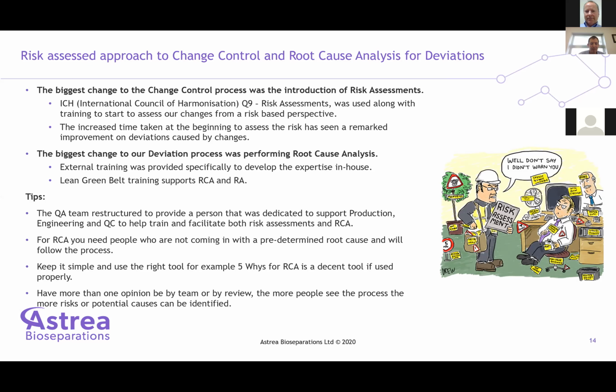One more thing: when you're looking at root cause analysis and risk assessments, try not to do it on your own. If you do have to do it on your own, then get it reviewed. It should be done by a team. The more people that see the process, the more risks and root causes are identified, and the more solutions are put into place to prevent that happening again. You'll always have mistakes within pharmaceutical. Everybody within quality understands that, but you shouldn't have the same mistake happening more than once.